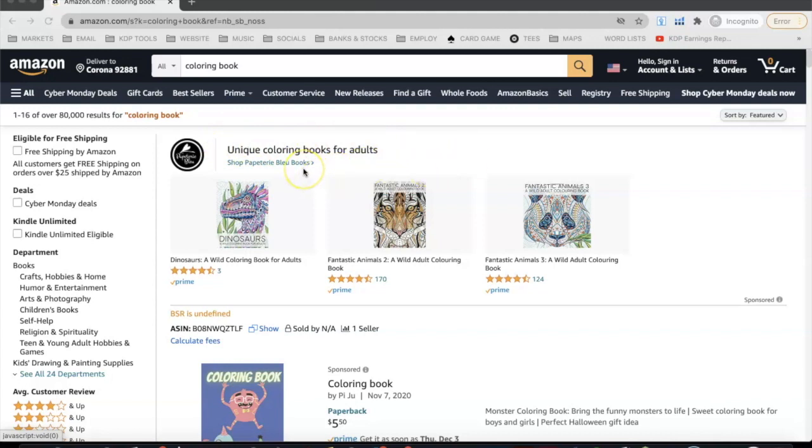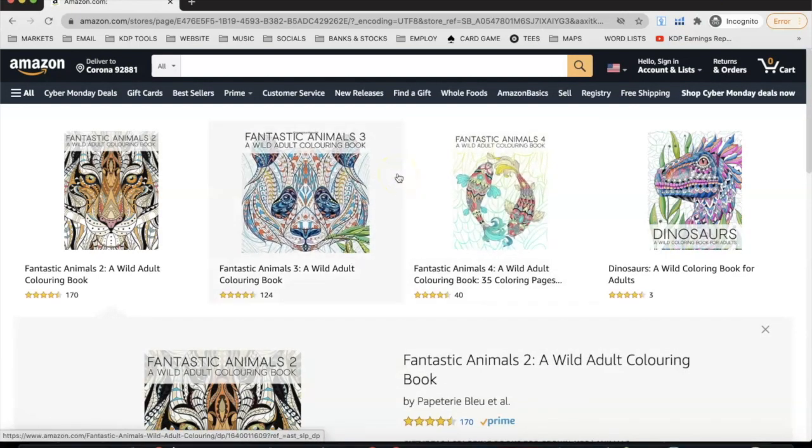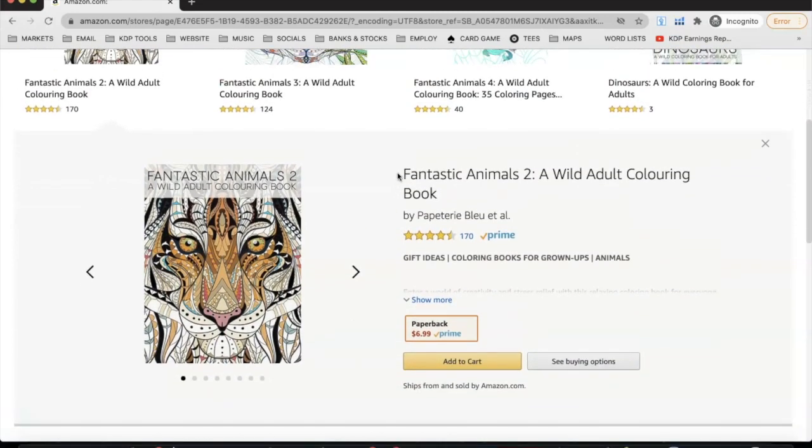And underneath there, Amazon put this little section that says shop Papeterie Blue books, and instead of taking it to a typical author search, it takes you to some really crazy landing page. This is not very typical of Amazon. Amazon normally aim to get as many options, as many products in as possible, but this is very distraction free. There's no option to browse other books from other authors. It's all different books from the same author.